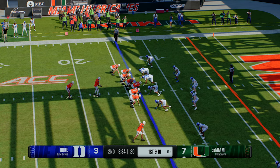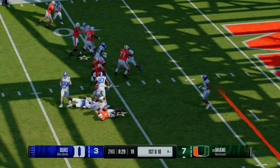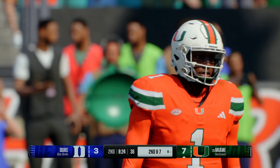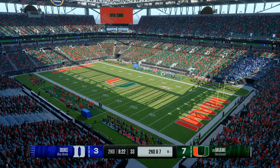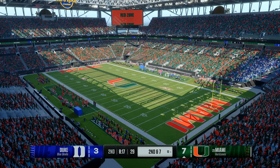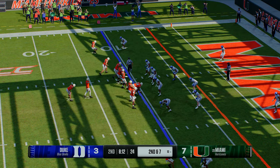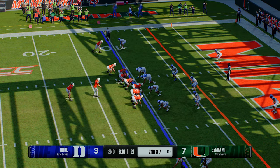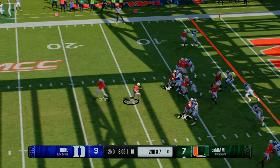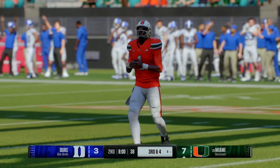The Canes will snap it on first and 10. Hands it off. Makes a man miss. Going to work in the red zone, they can't pick up the first down without getting it into the end zone. Leaves it with the back. Hurts is way ahead for about three. It's down at the eight.